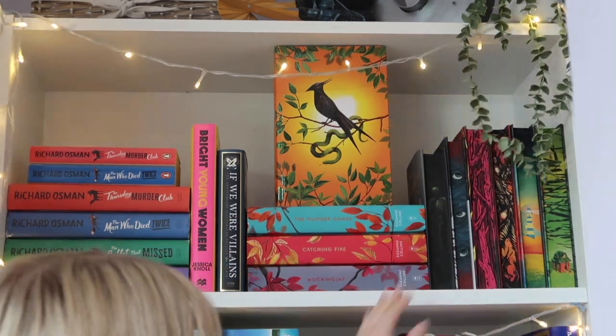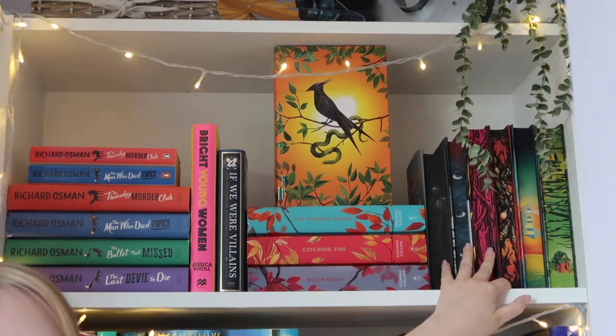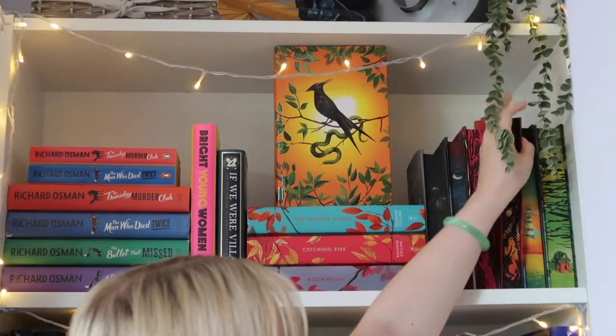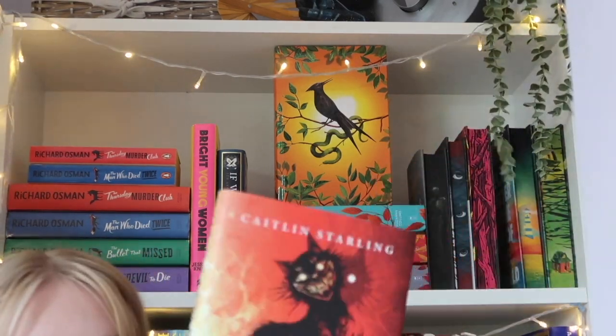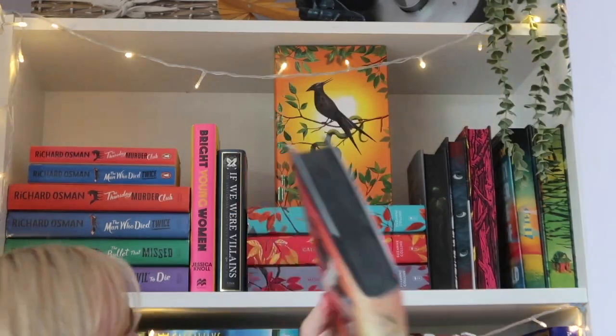Then here we've got the four Evernight books I've got so far, which is Illumicrate's horror subscription, and I haven't read any of these yet, which is terrible. Here we have Last to Leave the Room by Caitlin Starling. These are all alternate covers as well, but these are gorgeous and they are also all signed.